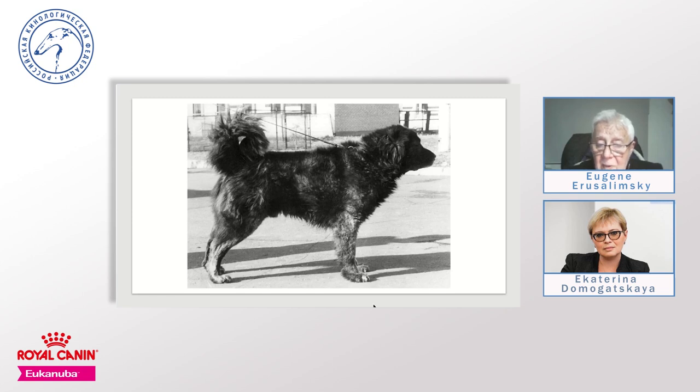Head is the main problem. The head should be more massive. This is a flat skull, but the stop is too sharp, too abrupt. The muzzle is rather long, with a Roman nose, which is not typical. Also, the shape of the muzzle is not correct. The underjaw is not developed enough, and the cut of the lips is acute.